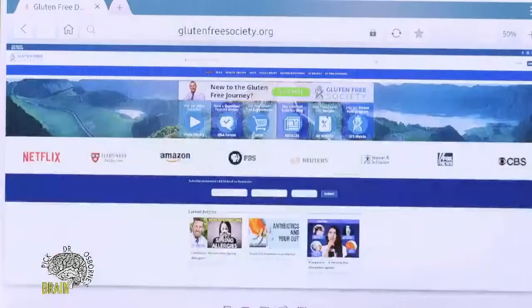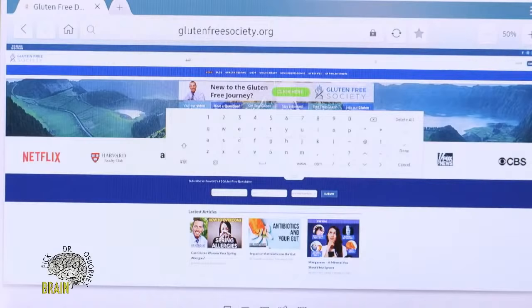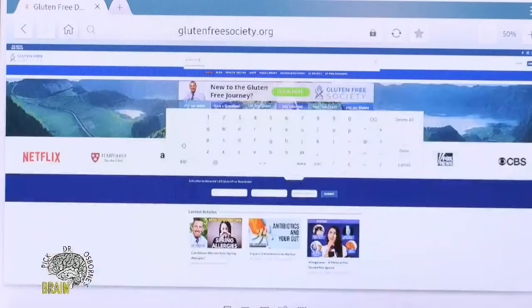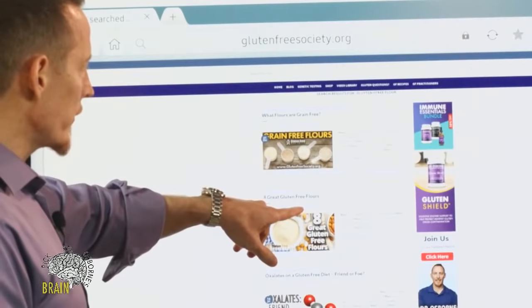One thing that you can do in the search box is type in anything you're trying to search on the site. So we're going to just show you how to use this tool: gluten-free flours, because we do have resources on lots of different things that you might find. It might help if I spell for you. But here we go. We got a couple articles that popped up here. Great gluten-free flours and grain-free flours. So again, just showing you how to use the search feature on the site.